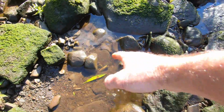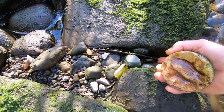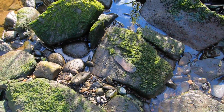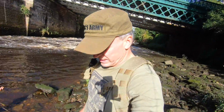I'm going to leave it. If it had some better shape to it, I'd dig it out, but I'm not really hopeful. That looks interesting. It's probably a rock, but yeah, just a little flat piece of slate, probably. Worn down. That looks interesting. Same thing, slate.